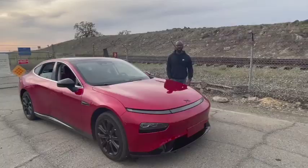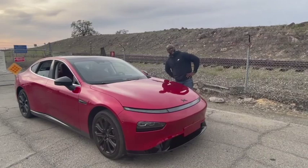This is an XPeng P7, China's answer to the Tesla Model 3. And today, we're going to go over its quirks and features.